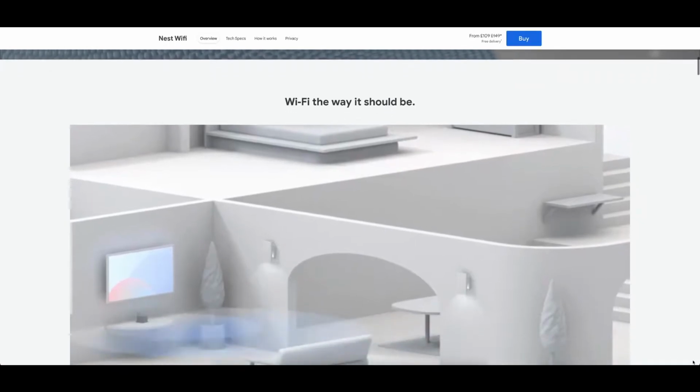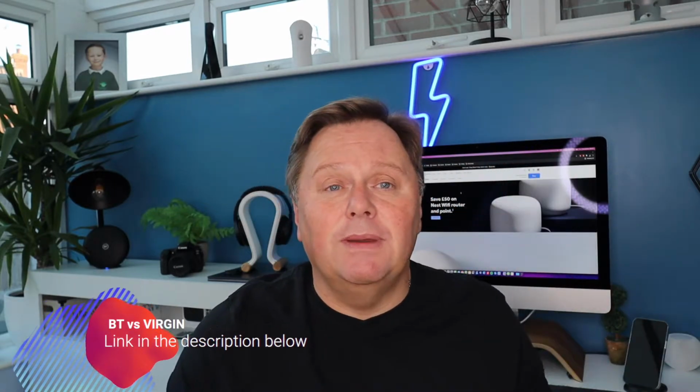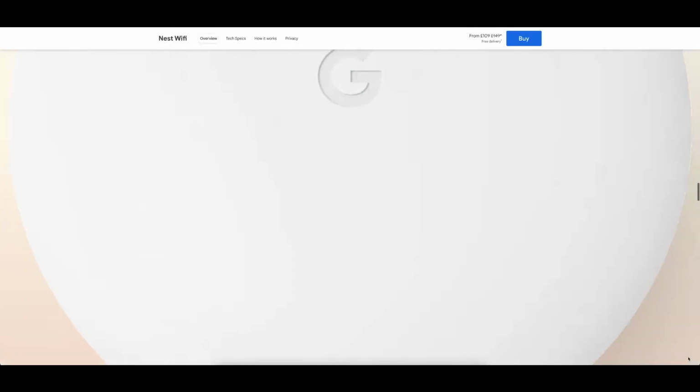The reason I got the Google Nest Wi-Fi is before I had BT, as you probably know, and the reason that I'm doing this video is the BT versus Virgin Wi-Fi broadband. I got so many questions about how poor the Virgin router was. And I agree, the Virgin router, the Hub 3, was really poor. I wasn't getting the Wi-Fi speeds. I had some black spots in the kitchen and so forth. So I decided to do something about it. I did some research, as I always do, and I decided to go for the Google Nest Wi-Fi.